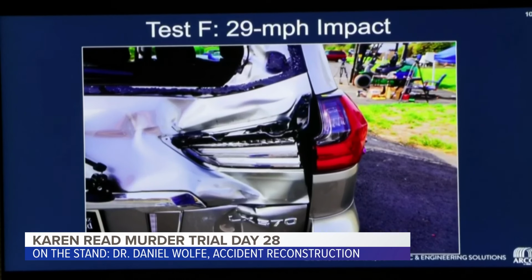And is there another slide at the back end of this one? That's it. Okay. We can have the lights.